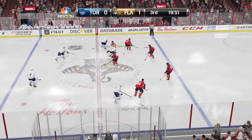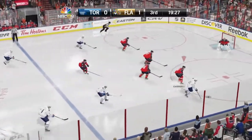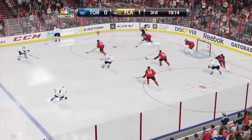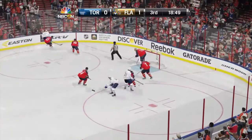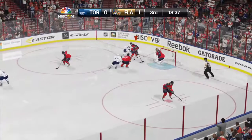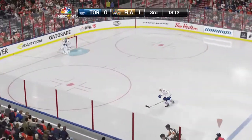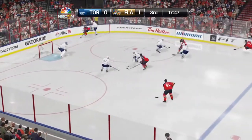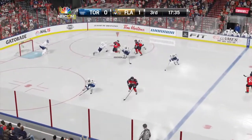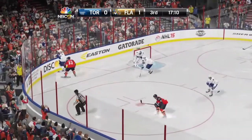Third period just underway. Muscled long to Kessel. Fires. Not a problem there. Glides across. Acrobatic stop by Luongo. He made it look easy. What a stop. That puck mashed in. He can start some danger here. Slid to Fleischmann. One-timer. Got his pad on that one.